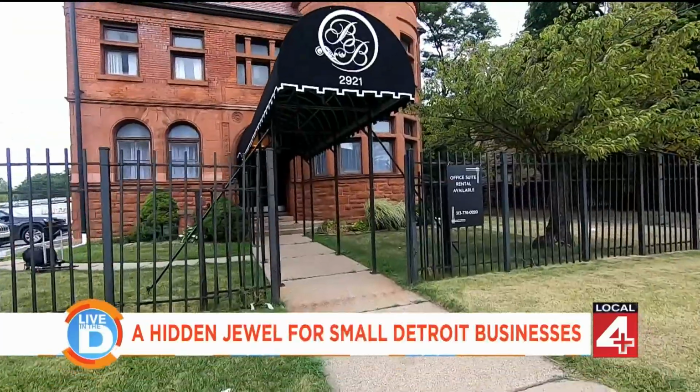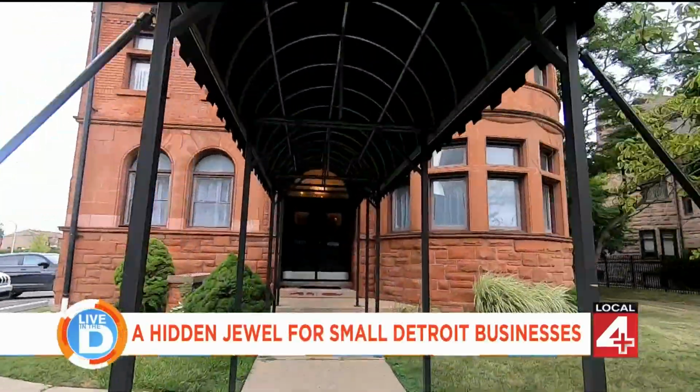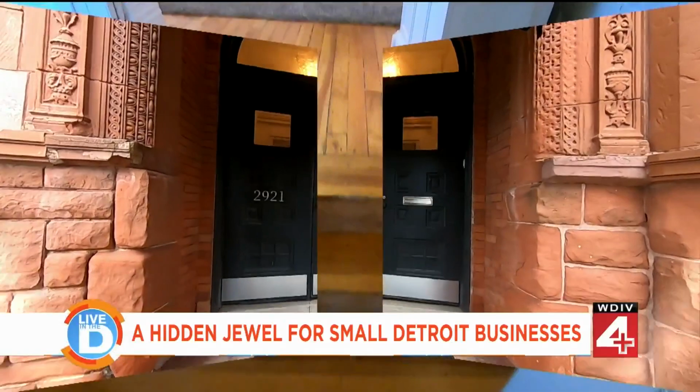This is East Jefferson, Rivertown area? Well, how would you describe it? On East Jefferson, going towards Grosse Pointe. There it is. If you've driven down East Jefferson near Shane and Detroit, you may have noticed this beautiful building. People have noticed it, but a lot of people wonder what's inside.